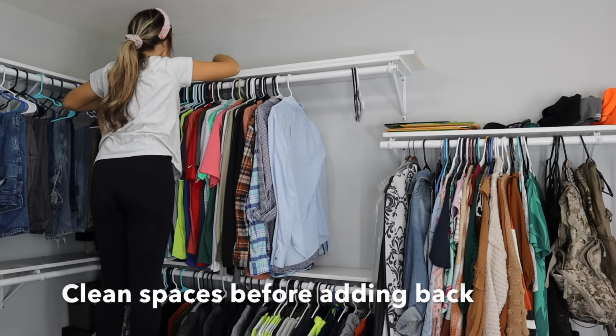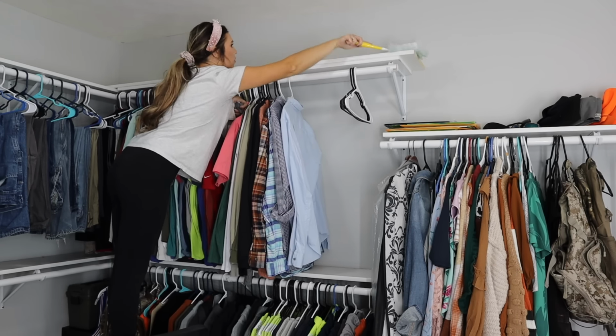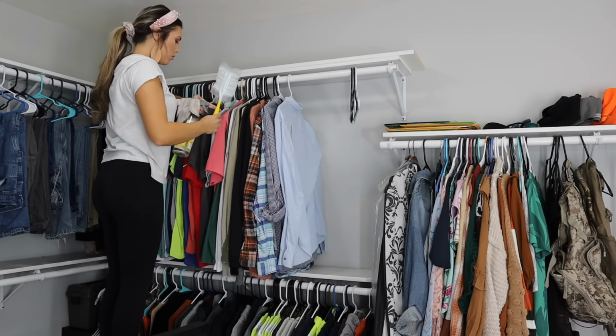Once you have everything out how you want it, then you're going to clean the space a little bit. I just took this Swiffer duster and I'm getting the top of the shelves because they don't get cleaned very often, and I'm also using my Seventh Generation wood cleaner to just quickly wipe them down. And then I'm also going to wipe down my vanity because this gets so dirty and it's actually kind of stained as well, so I'm just cleaning it the best that I can.